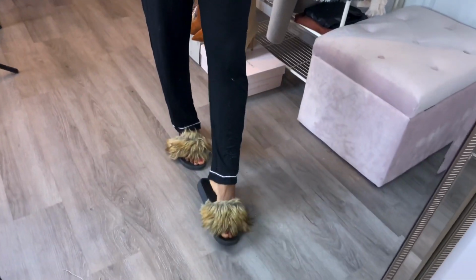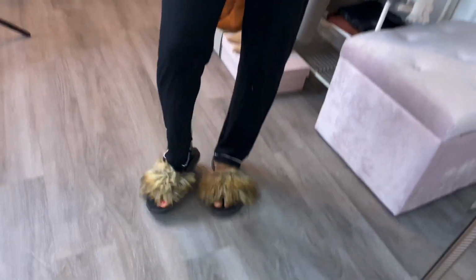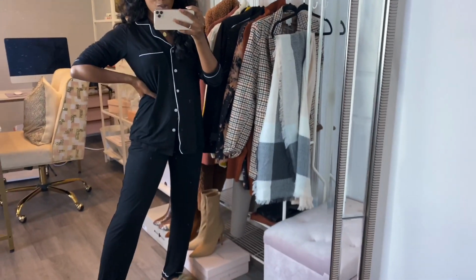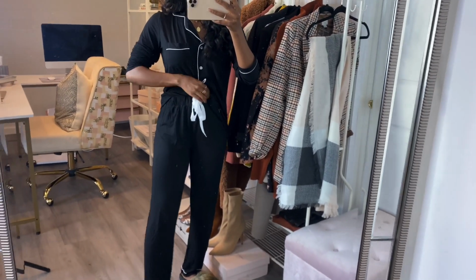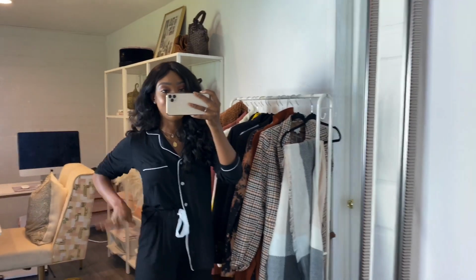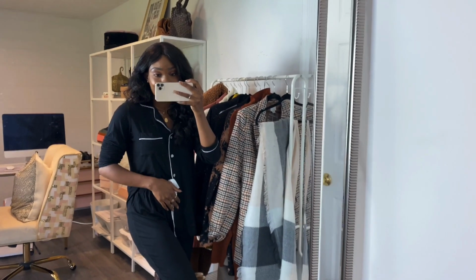And these slippers were gifted to me. One of my girlfriends got married, I was a bridesmaid, and she gifted these to me. But I think it's time that I invest in some new house slippers. But yeah, super comfortable pajamas. I like that they have the white finish. And then I just like to half tuck, so you can see the white part. But that is so cute. Love it. Like I said, great for working from home. We're gonna move around. Let me show you guys something else.